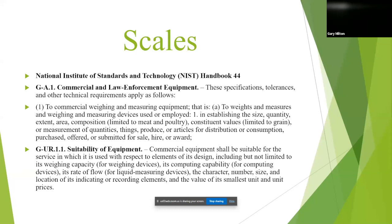And just from Handbook 44, this applies to commercial weighing and measuring equipment, which includes scales. It has to be suitable for what it's being used for. If you're weighing something that's liquid, you have to have a weighing pan that can capture that liquid. If you're weighing apples, you can have a flat pan to capture the apples to weigh, but it has to meet those requirements.